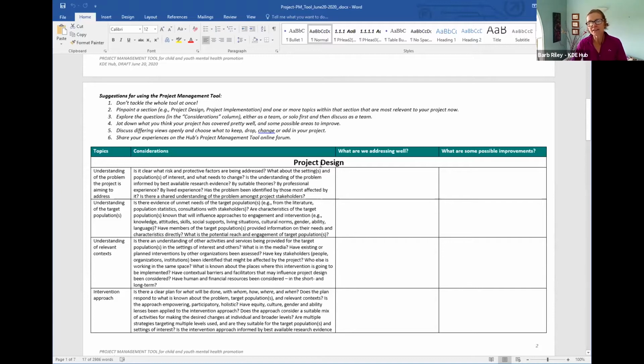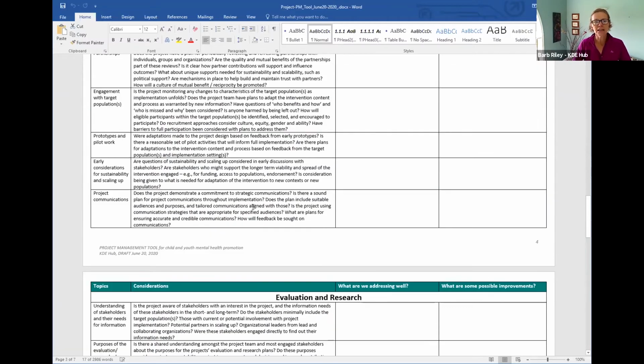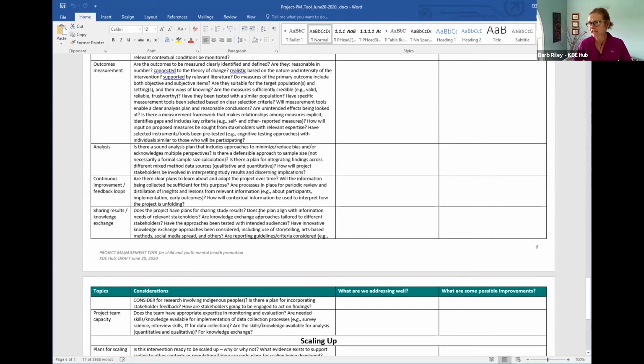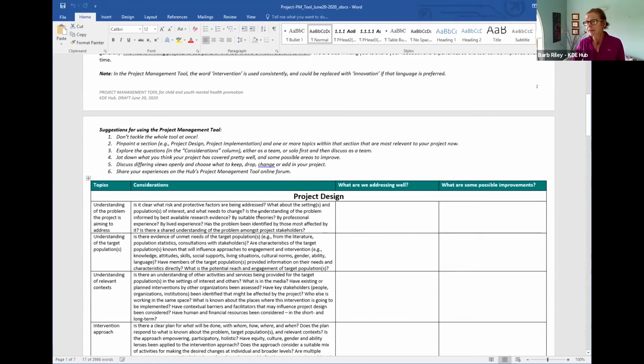So the different categories, you'll see project design, project implementation, evaluation and research, scaling up. You might be thinking, oh yeah, right, Riley, thanks, five years down the road we might be scaling up. But actually that needs to be thought about from the outset. How do we prime ourselves? If that's our vision, how are we going to start moving towards that?